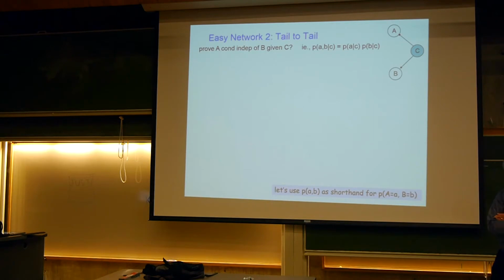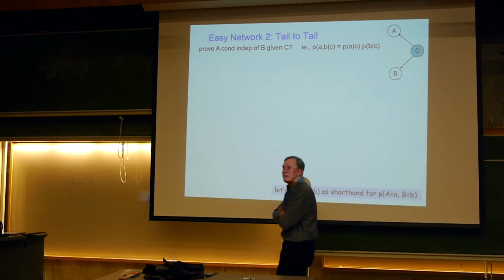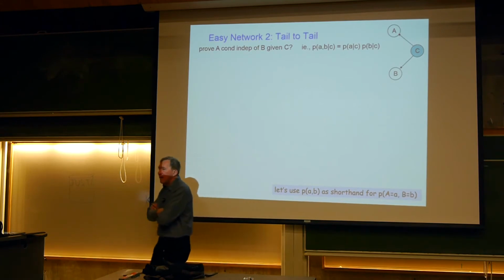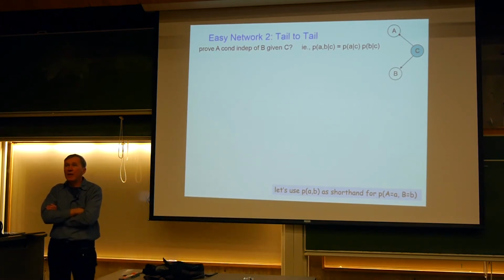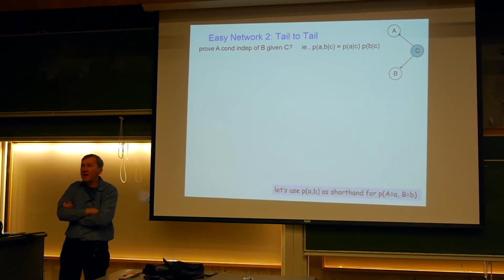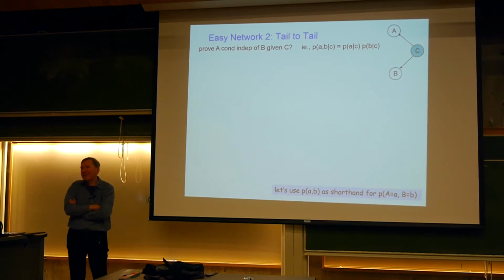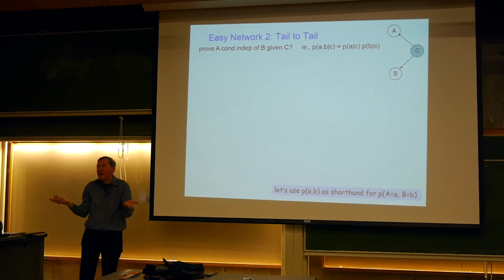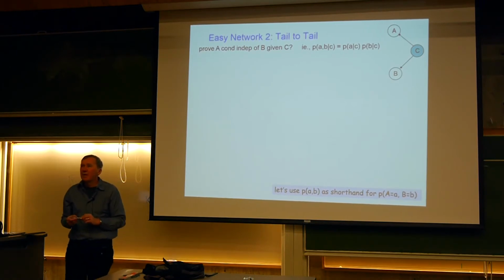Well, when we talk about conditional independence, what we really mean is, when we say that A is conditionally independent of B given C, what we mean is if we observe the value of C, then A and B are decoupled. And if we observe nothing, then it doesn't even make sense to talk about conditional independence, right?